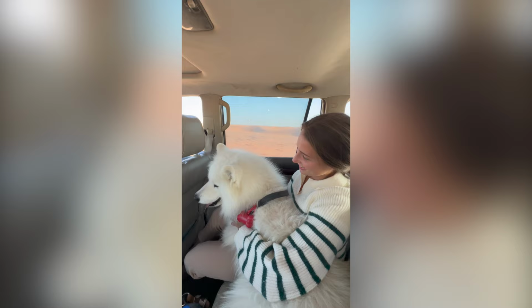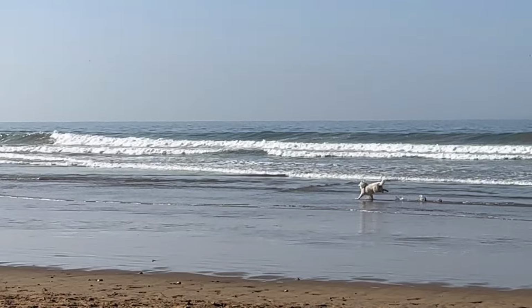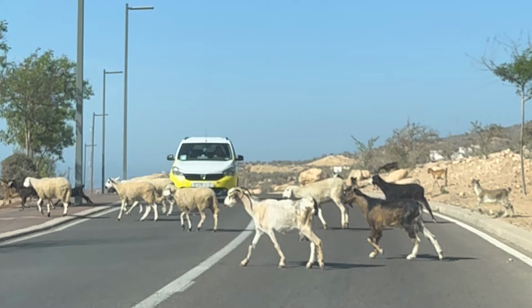We then drove through the Dates Valley and made it all the way to Taghazout. This area is popular for surfing and the amazing beaches. Felix had the best time running around in the sand with almost no people around. From there we drove all the way back to Casablanca, but we didn't go into the city center because we didn't want to stress Felix again after Marrakech.